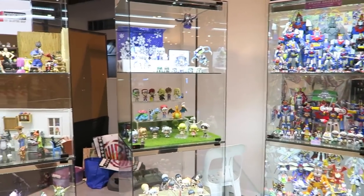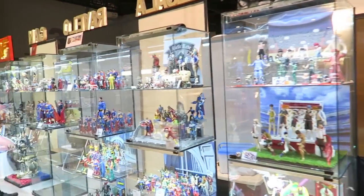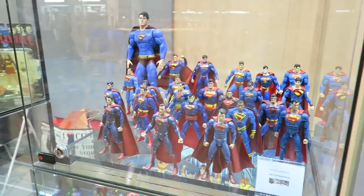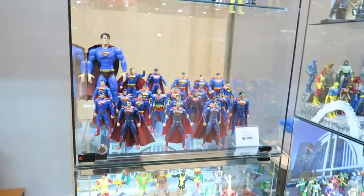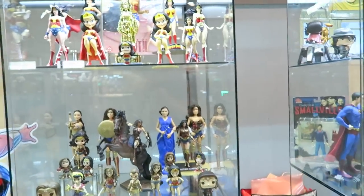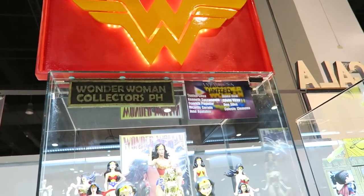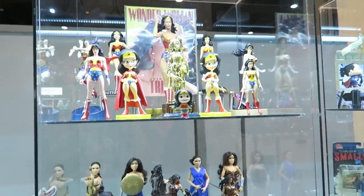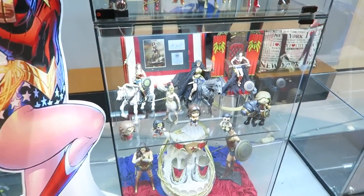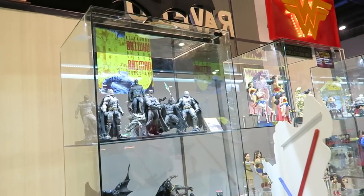There's Pokemon stuff. That is pretty much never ending. And look at that, it's an army of Superman. Wow. Oh, sorry. Oh look at that, it's like a Wonder Woman shrine. And this is like a Wonder Woman collector's PH. Check it out. There's probably every single Wonder Woman toy you can fathom that's out right now. Pretty cool stuff. Batman collectors.